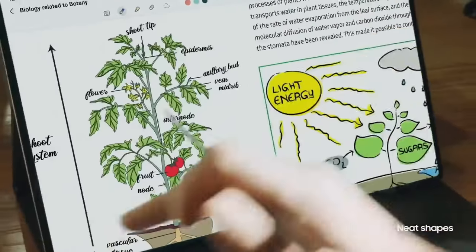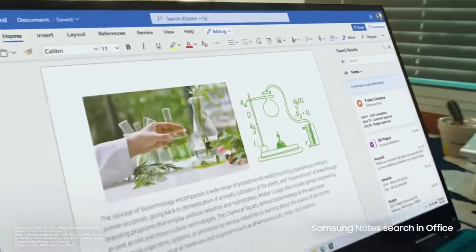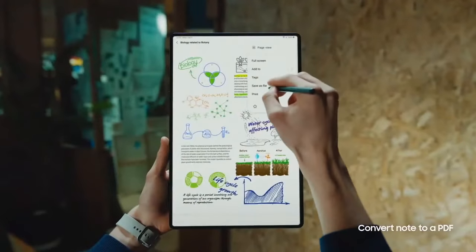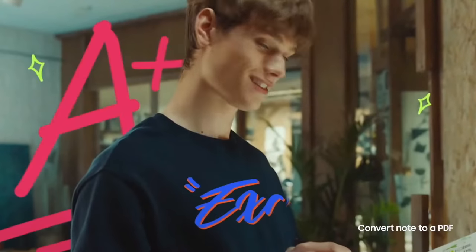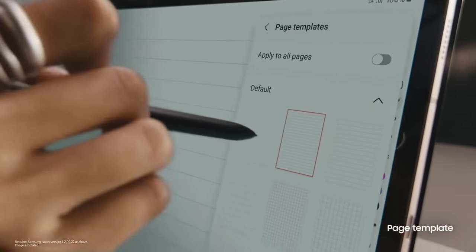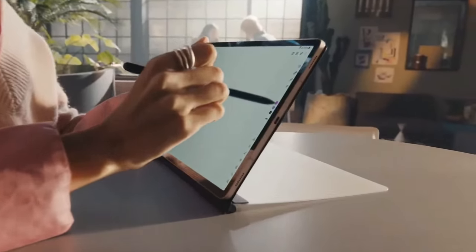And when you're working on a virtual group project, easily swap notes for convenient collaboration with one another. Then pull it all together. It's that swift and simple. Unleash your inner artist and let your imagination flow onto the screen. Samsung Notes can be your ultimate creative outlet.